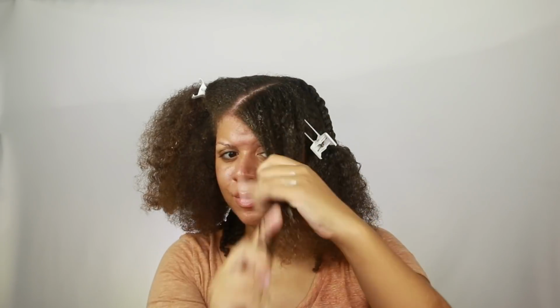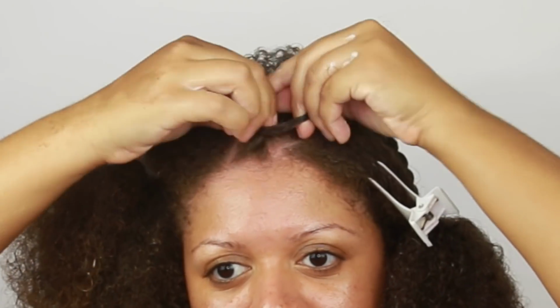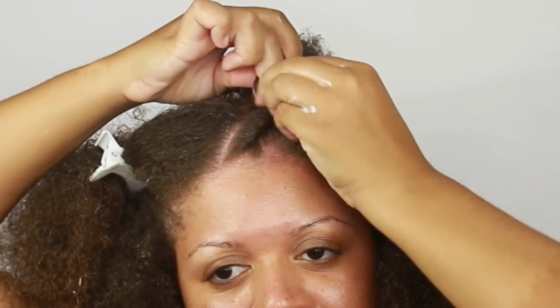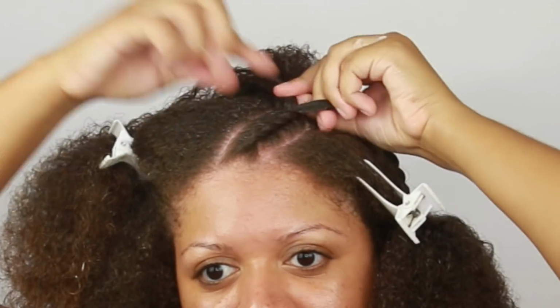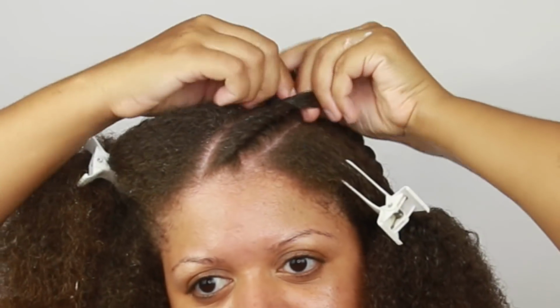But in the middle, I'm going to do more of a zigzag pattern because I'm going to alternate the twist. So each twist in the middle is going to be going either left or right in a diagonal way. And to flat twist my hair, it's pretty easy for me. All I'm doing is twisting my hair, but just adding hair as I go around with each rotation.